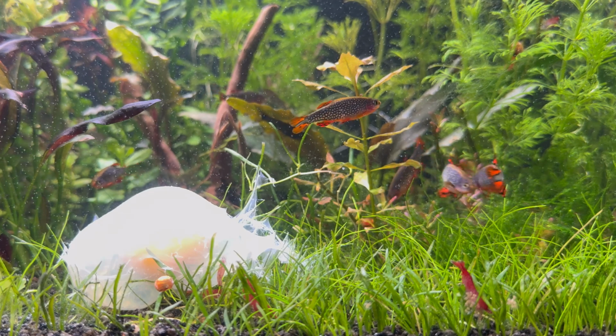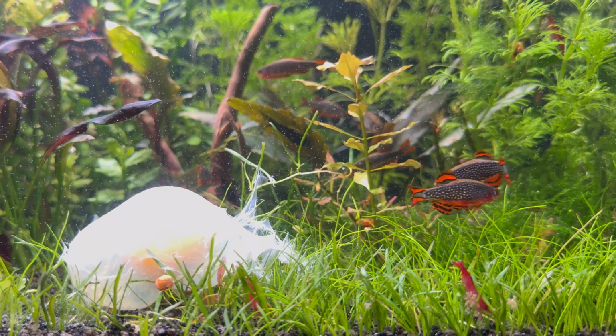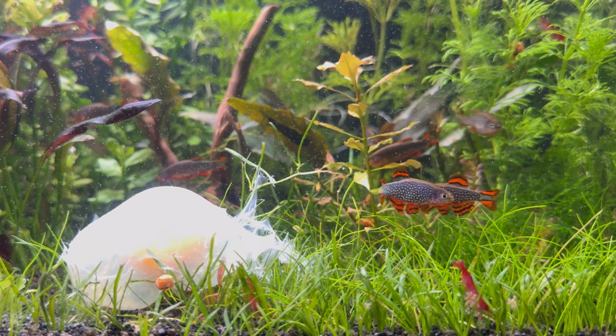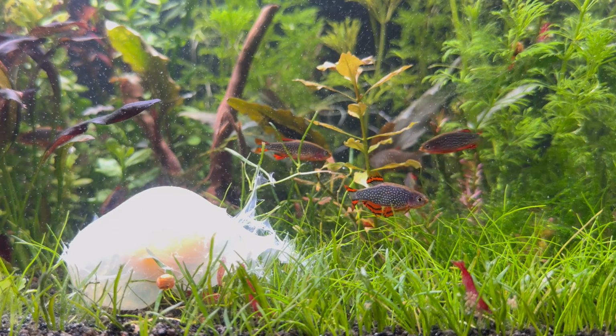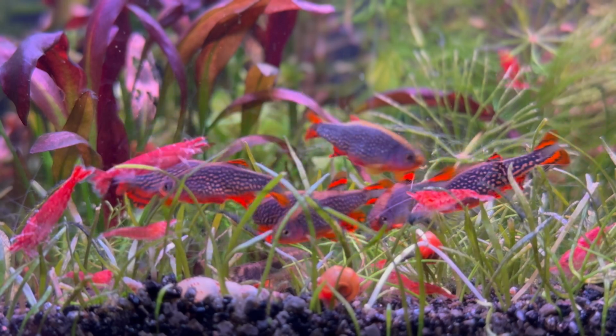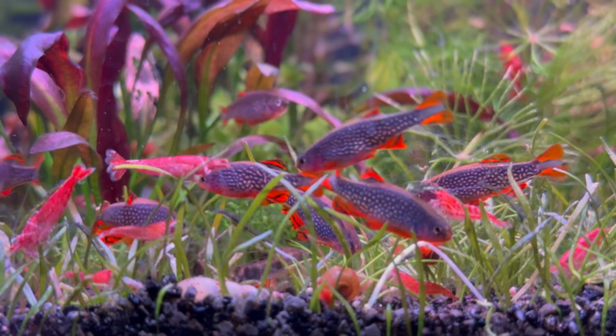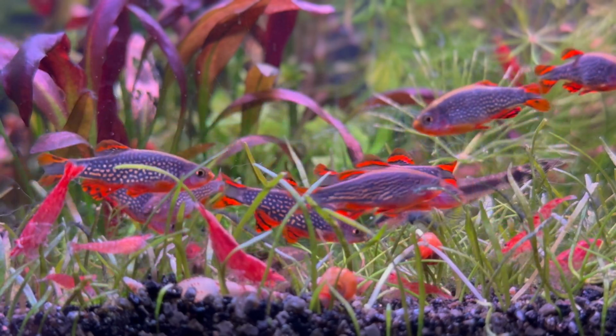Galaxy rasboras are not aggressive at all. They will shy away and hide under dire circumstances. Only the males of this species might show some aggression when they are breeding or when they are fighting over the females. Sometimes it may also happen due to the lack of food. Otherwise, aggression is a rare sight in a Galaxy rasbora tank.